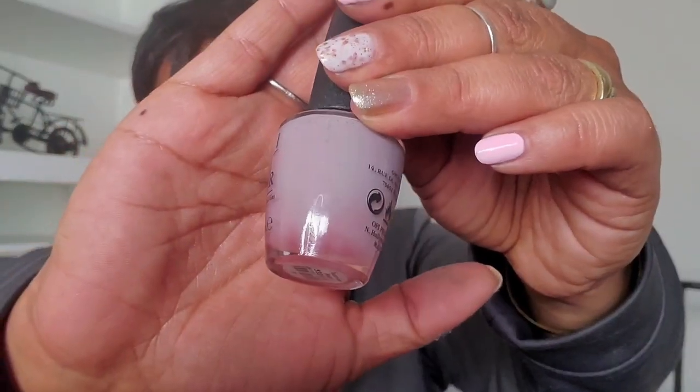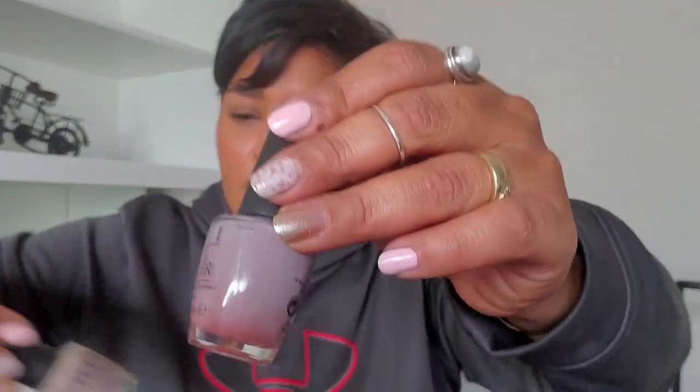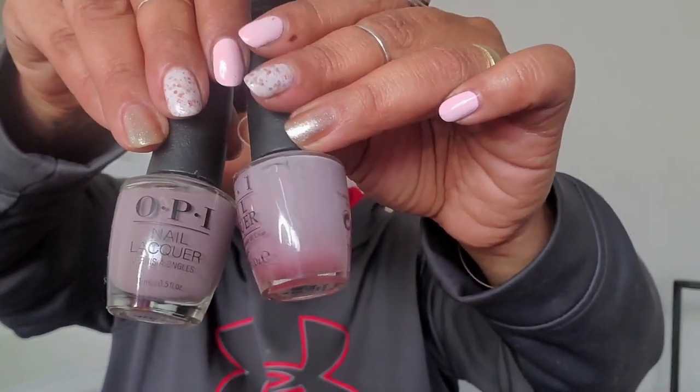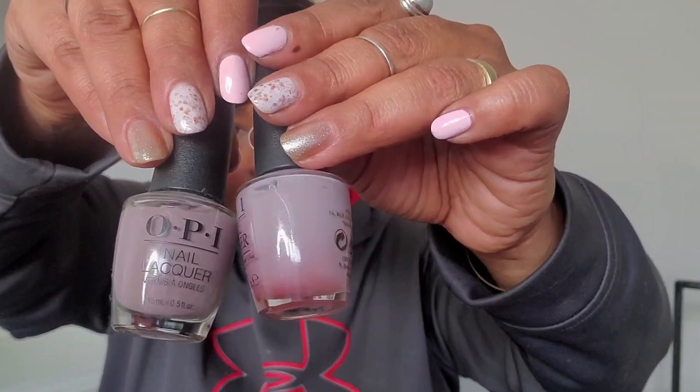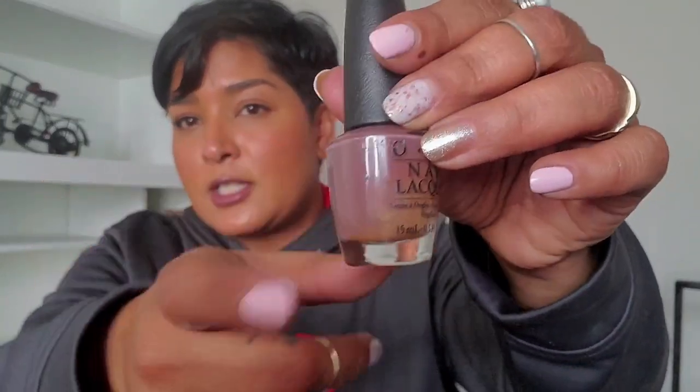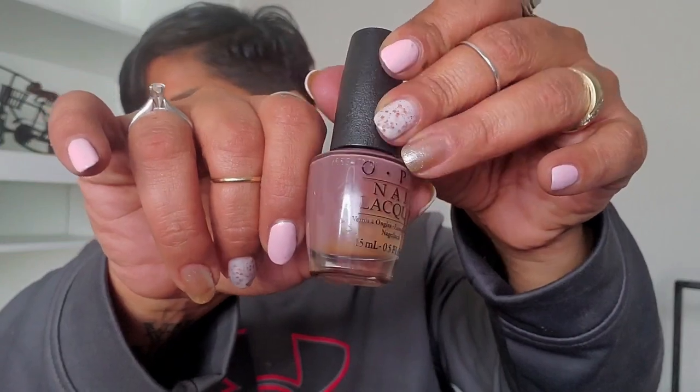So pretty. Topless Beach. So another taupe. Did I mention another one? This is Berlin There Done That. So Berlin There leans a little bit more brown, and Topless Beach leans a little bit more purple. Squeaker of the House. It's a nude. I need to wear this one. I had a little mini, and I think that's what I stuck to for a long time, and I finally caved in and bought the full size. So this is not something that's been touched. This bottle is new, basically, but it's kind of like a nude for me.